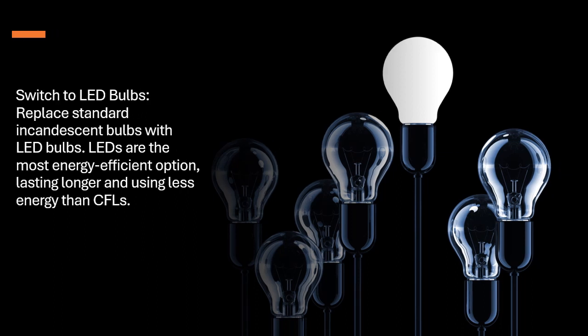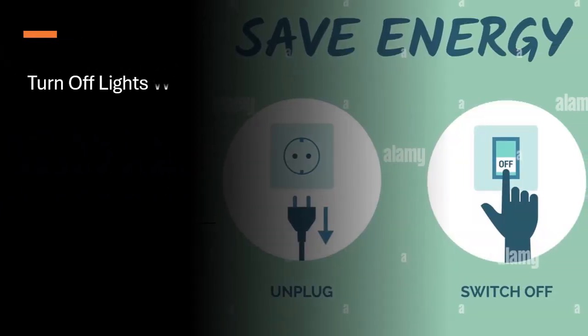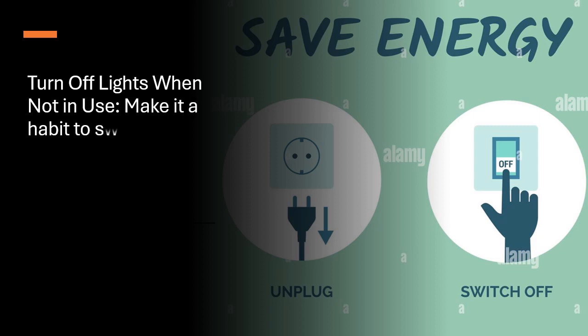Turn off lights when not in use. Make it a habit to switch off lights when leaving a room.